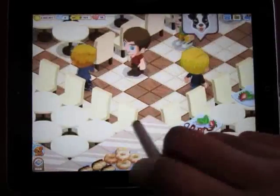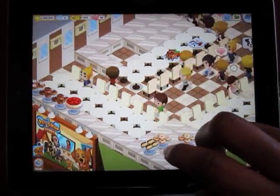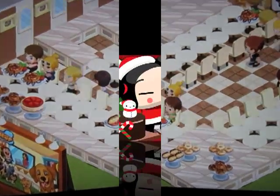So I hope this was helpful if you were interested in these, or you didn't know what they were about, or maybe you didn't know a couple of the things that I mentioned. I really enjoy these games. You might too. They're free, like I said, and they're in the App Store.